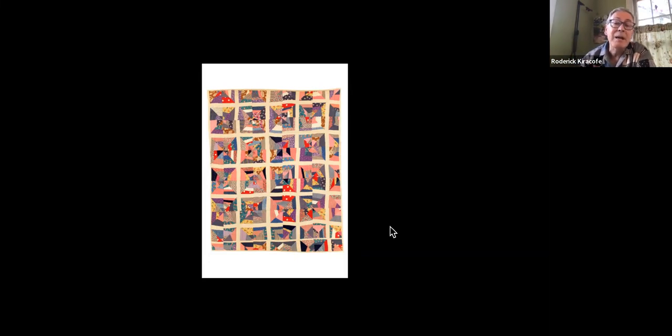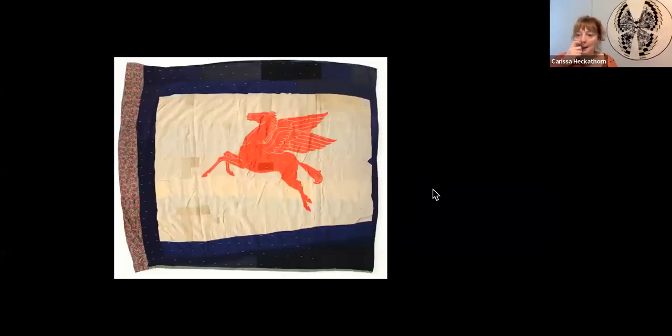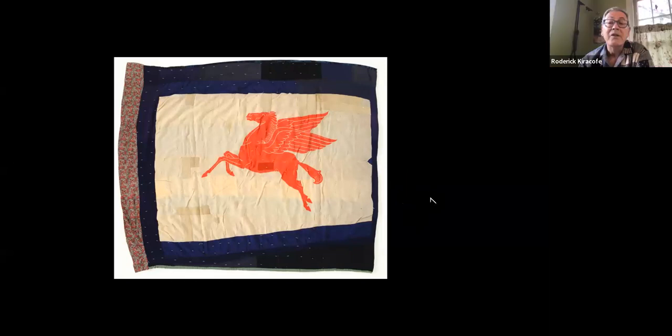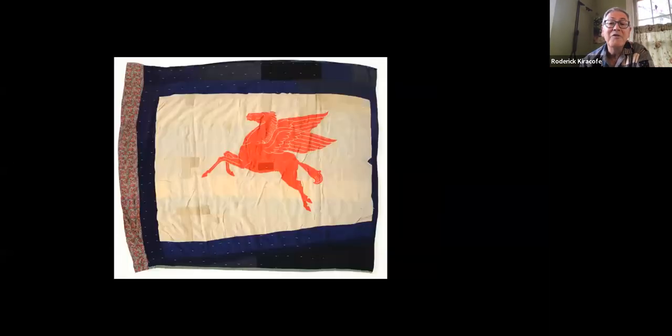So if that was a theme, there are a number of quilts in the collection, or pieces, that now are at the International Quilt Museum in Lincoln that have this motif, because I liked it a lot. It gives it movement to me. Yes, absolutely. So front and back of this, front and back.